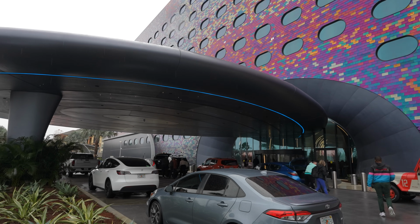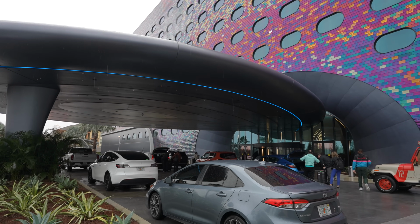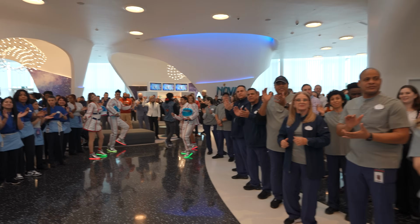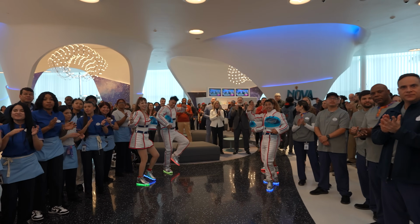Today is the first day. They let us check in at 11 a.m. Typically, you're gonna be able to check into the hotel at 4 o'clock. It's actually kind of nice since it was the first day. They made a whole big celebration out of it. They had a bunch of people cheer, woo, as you were coming in.